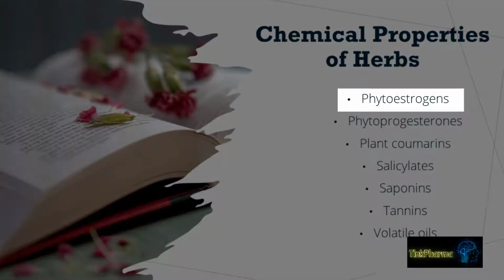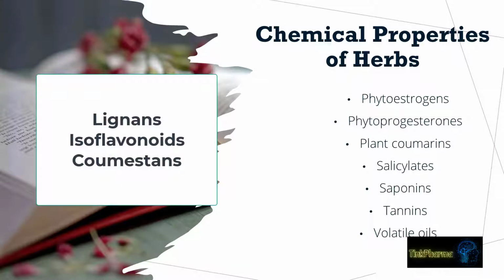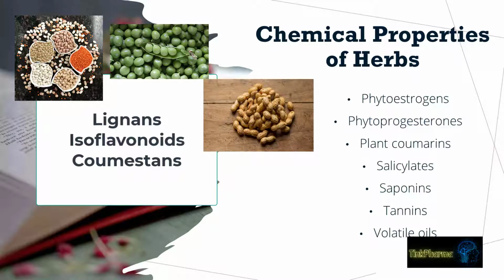Phytoestrogens are estrogen-like chemicals that can act like the hormone estrogen, and there are more than 300 foods that contain phytoestrogens. They come from three chemical classes: the lignans, the isoflavonoids, and the coumestans. Isoflavonoid phytoestrogens are found in the legume family. Common edible legumes include lentils, peas, chickpeas, beans, soybeans, and peanuts.